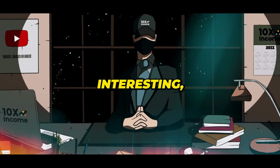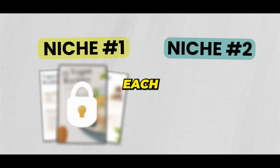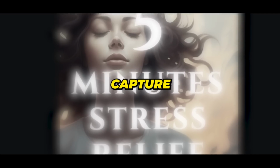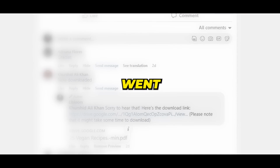And to keep it more interesting, I'll let ChatGPT control everything. So here's the plan. We'll choose 2 different niches, and for each niche, we will create a digital product. Then we will run paid ads with a mission to see how many leads we can capture with an AI-created product. And believe me when I say things went crazy.